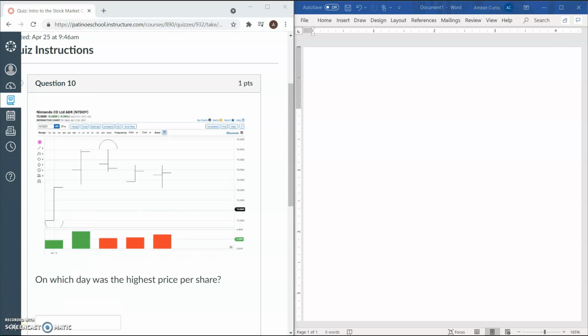Question 10. On which day was the highest price per share? Well, if we look closely, and we remember from what we learned in class, we know that the lows and highs ultimately are shown with these little half circular arcs. So on April 12th, we could see that we have our lowest low, and then on April 14th, we could see that we have our highest high.